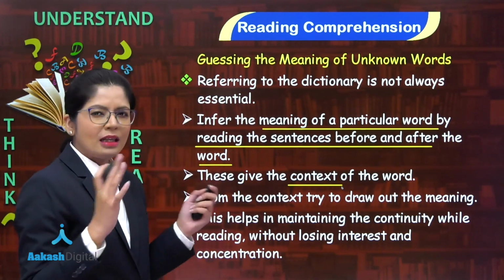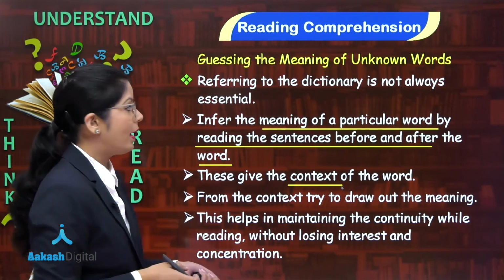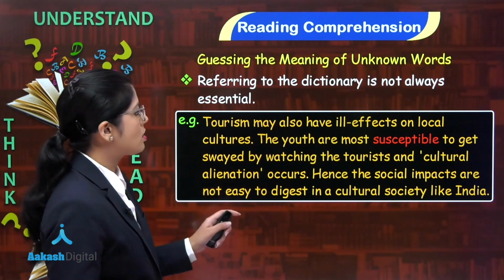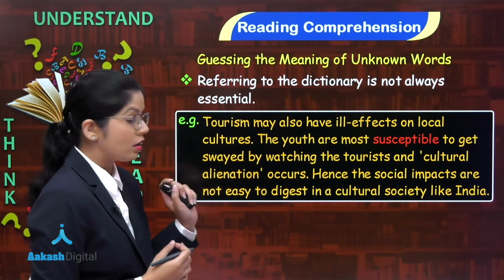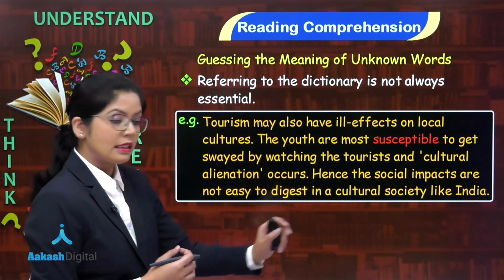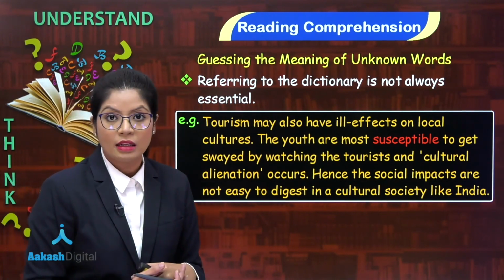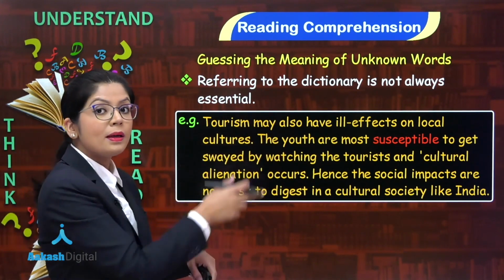Now, this will look slightly theoretical unless somebody has an example to remember it by, and therefore look at the paragraph. Tourism may also have ill effects on local cultures. The youth are most susceptible to get swayed by watching the tourists, and cultural alienation occurs. Hence, the social impacts are not easy to digest in a cultural society like India. When you see the highlighted word susceptible and let's say you are not comfortable with its meaning, your conclusion should be based on what you just read above and below the word.